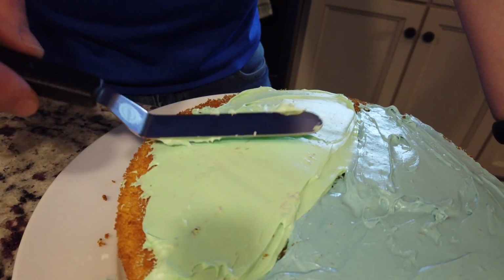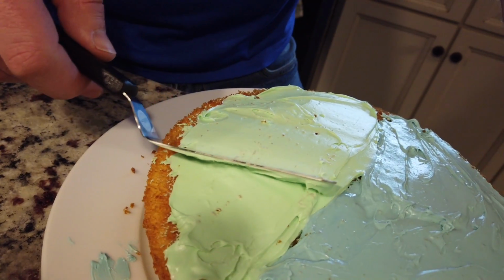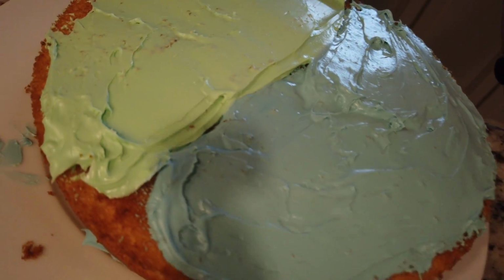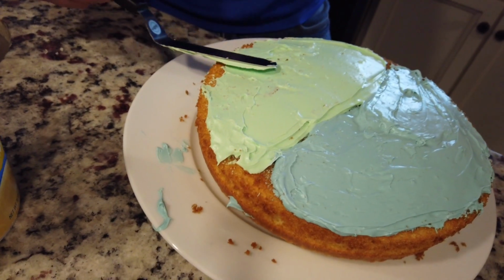Why are there pieces inside of your blue? What do you mean? I mean, green. Look at it. I'm seeing all those pieces in there. I told you not to do that. I literally told you how to do it so it doesn't happen.